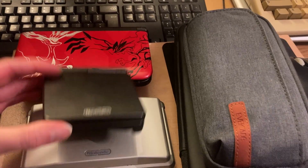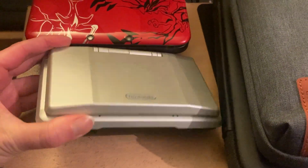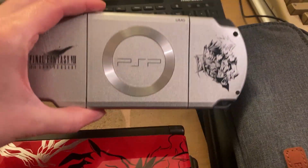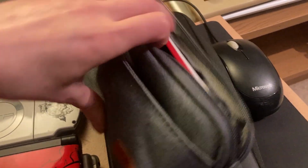Now we're going to take a look at my handhelds. I forgot to include my regular Game Boy Advance and my Pro 200, but there's the Game Boy Advance SP and the DS and the 3DS there as well, Pokemon version. Here's my Final Fantasy VII Anniversary PlayStation Portable. Love that system. I have a cable to play that on the TV as well.